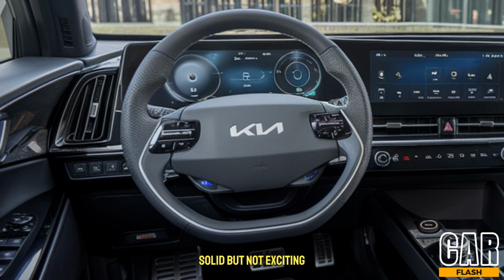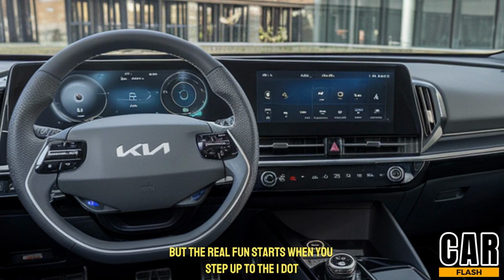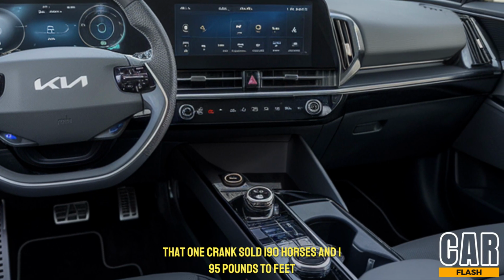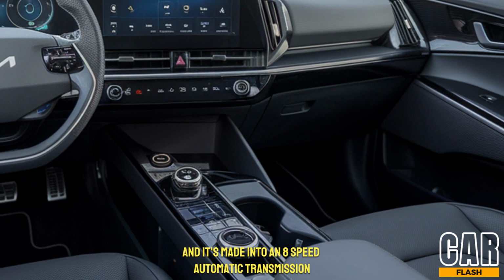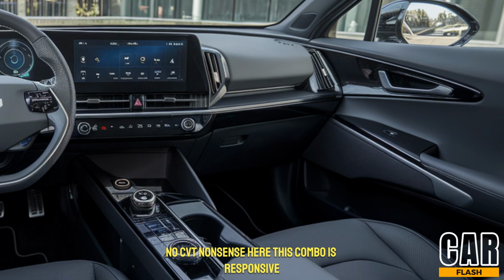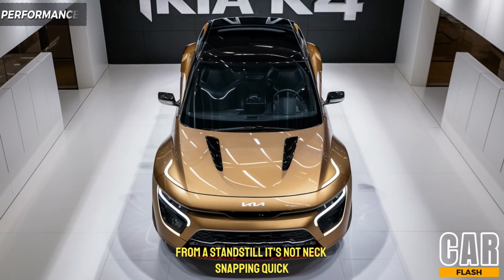Solid, but not exciting. It's paired with a CVT that does its job, but the real fun starts when you step up to the 1.6-liter turbocharged engine. That one cranks out 190 horses and 195 pounds-feet, and it's mated to an 8-speed automatic transmission. No CVT nonsense here. This combo is responsive, punchy, and surprisingly refined.